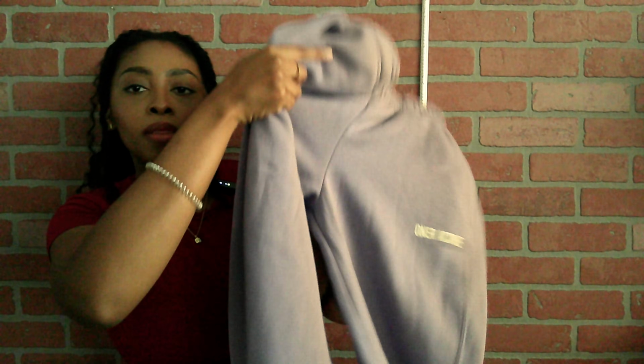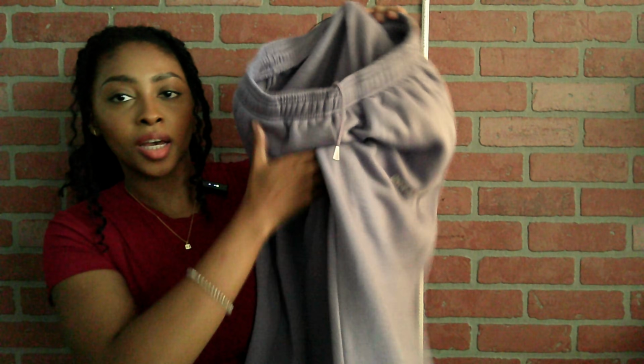I don't know what's going on. It wants to be gray, I don't know what's happening. But anyway, I'm also really curious to see if this material pills here, in the thighs. I'm super curious because I do have some joggers from Oner. I'm trying to remember which range it is. It might be the all day lounge range that does pill in that area. So I'm a little bit curious if this will do the same. I will update in the comments.